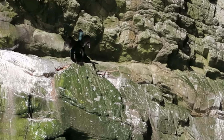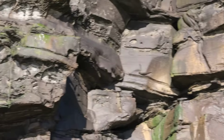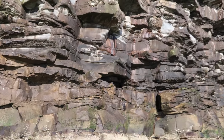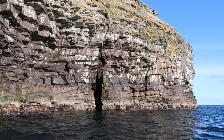You're just starting to see some of this really pale rock, pale grey, smoothed out rock. So Bressay and Noss are basically 400 million year old sandstone, volcanics, all risen up. Just for those who want another bird, low down on the left is an oystercatcher. Black and white wading bird with a big carrot beak. There's actually a pair of them there, big orange beak.